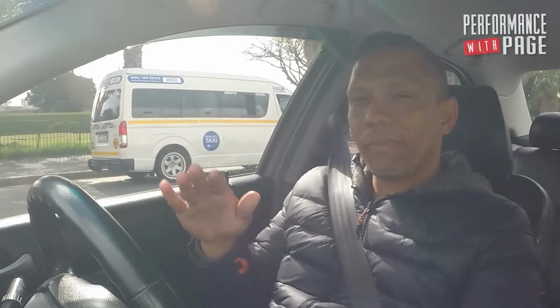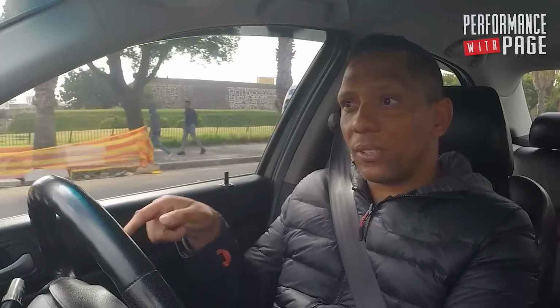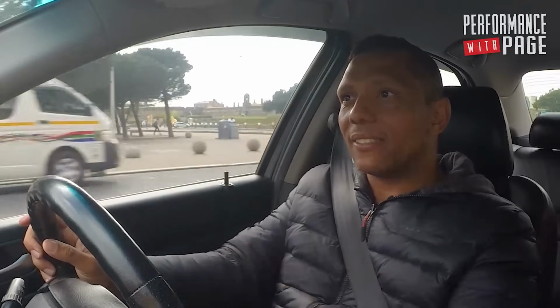So my throttle movements at the moment are not smooth enough, because I'm used to driving turbo cars these days, or slower cars, where I can get on the gas in a much more relaxed way, or I can spike the power, but you can't with this car. The actual throttle response is very much instant, so you've got to be silky smooth when you get on the gas, especially when you're driving around town like this.